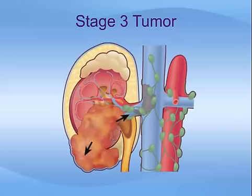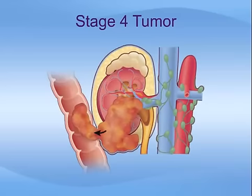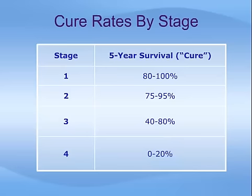This stage 3 tumor has spread into the fat around the kidney or adrenal gland and also into the large veins draining the kidney, the renal vein and IVC. This stage 4 tumor has gone completely beyond the confines of the kidney and Gerota's fascia, the fibrous covering of the kidney, into the neighboring bowel.